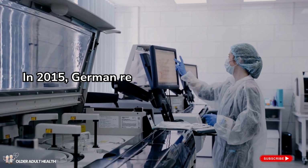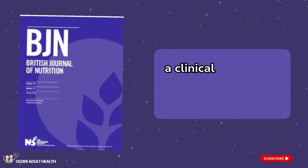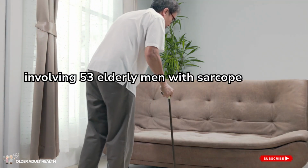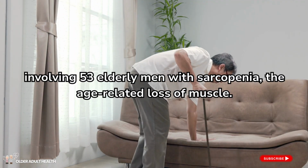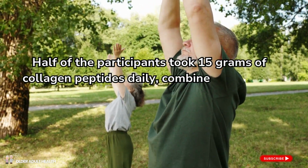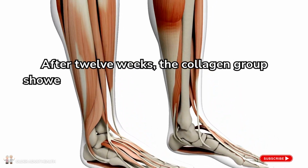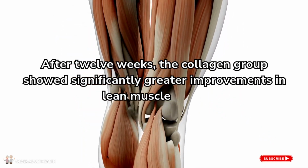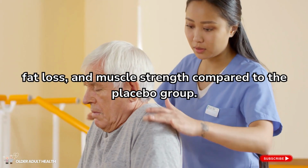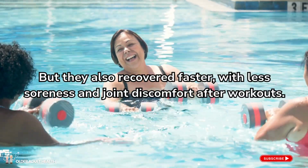In 2015, German researchers led by Dr. Daniel Zdzieblik published a clinical trial in the British Journal of Nutrition involving 53 elderly men with sarcopenia, the age-related loss of muscle. Half of the participants took 15 grams of collagen peptides daily, combined with light resistance training. After 12 weeks, the collagen group showed significantly greater improvements in lean muscle mass, fat loss, and muscle strength compared to the placebo group, and they also recovered faster, with less soreness and joint discomfort after workouts.